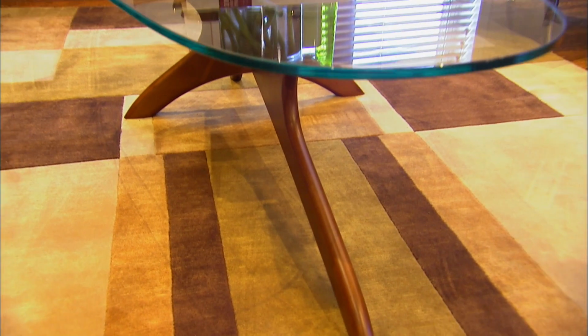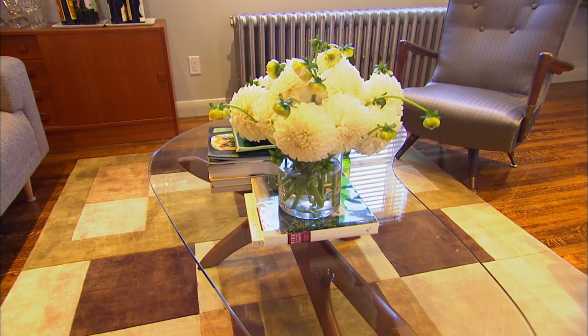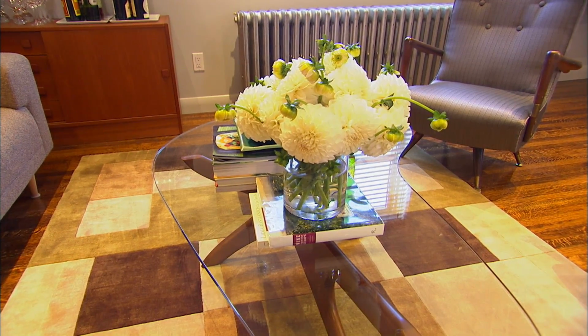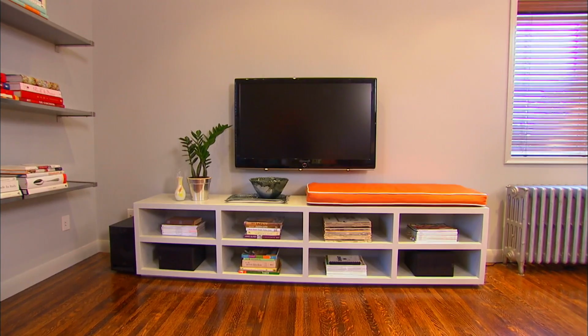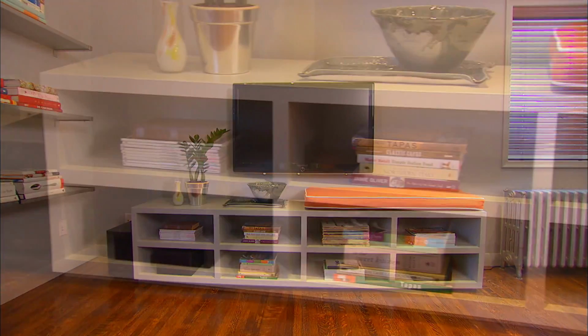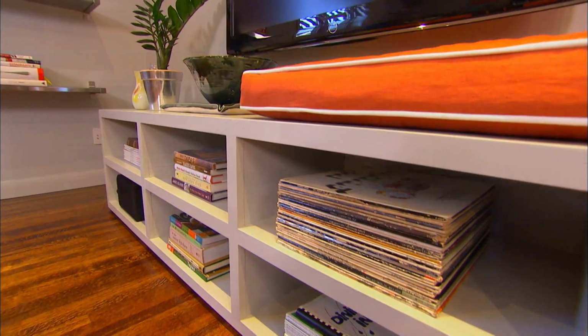As does this kidney-shaped coffee table, which allows us to see the graphic pattern in our carpet, helping to ground the entire space. Christian's storage bench has a ton of space for all of their cookbooks. We added a seat cushion, so now guests have a spot to perch and have a cocktail.